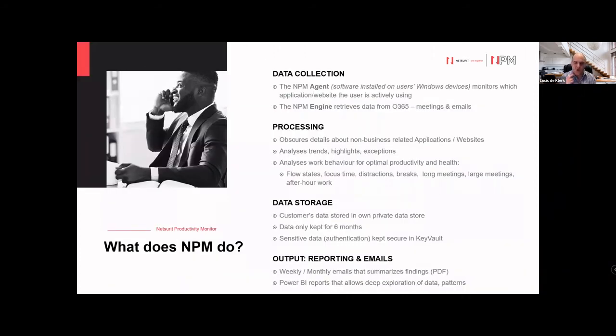So what does NPM do? Well, it's a busy slide, but let me just go through this in some detail. Firstly, we collect data. We've got two ways of doing that. We've got an NPM agent. That's some software that you install on people's Windows devices that essentially monitors which application the person is actively focusing on right now. And is the person busy? So we ask Windows whether there has been any mouse or keyboard activity. We don't actually record what the mouse or keyboard activity was, but Windows just tells us, yes, this person is actively busy.